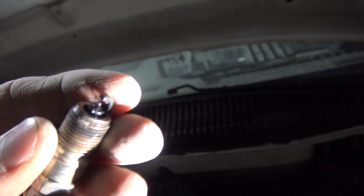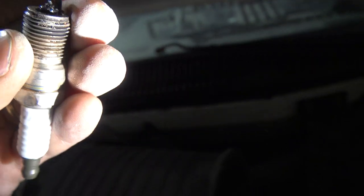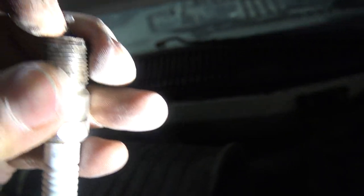This thing needs some plugs. I told them to go ahead and remove all the spark plugs, crank it over, and blow some of that crap out of the cylinder with the fuel pump relay disconnected, drop the tank, clear out the lines, and we'll go from there.